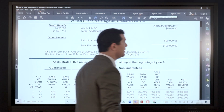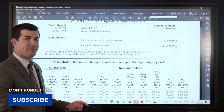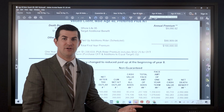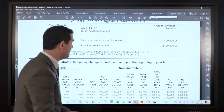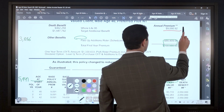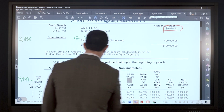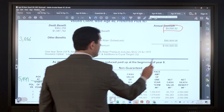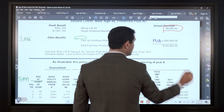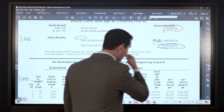New product. First, let's validate the design. Are all things equal? So not in terms of the death benefit, but in terms of a minimum premium, maximum cash value allocation, minimum death benefit for that 100K MEC limit, and the answer is yes. Here's how you can tell. There's your premium. There we go. There's your PUA. Identical figures. I might be off by a penny, but that doesn't matter. Same $100,000 per year going in.